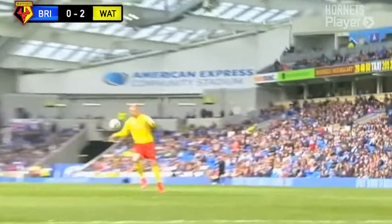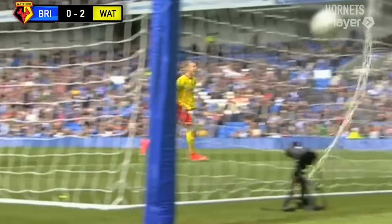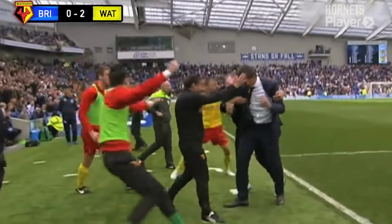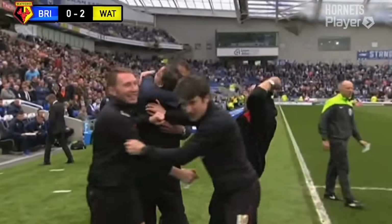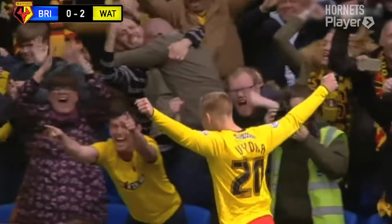Yeah, I mean, why did they do this to me? Oh my days! It's unbelievable. Brighton have all the play the last 10 minutes. My heart's beating now in my chest. We get on the attack, and Troy Deeney, who do you want in front of the goal? It doesn't matter. He puts it away. 2-0. I don't know what more I can say.